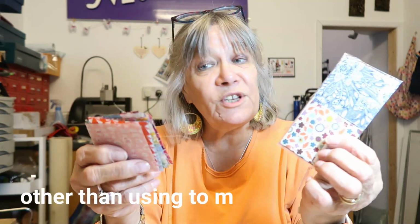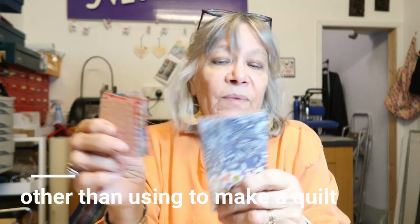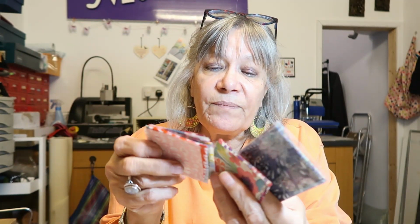But I bought these little pieces. They just caught my eye and I thought, oh, I'll get some of them. What I'm going to do with them, I don't know. I've found a little use for some of them, but they're not really big enough to... I know you can make some kind of quilt with them, but what can I do that's small? How many are there in a pack? Well, according to that, there's 40 in that one.